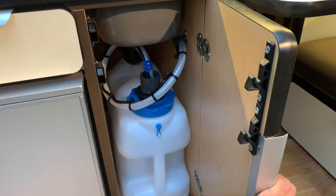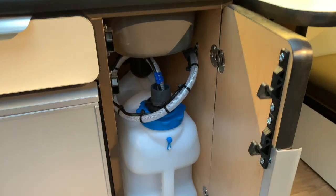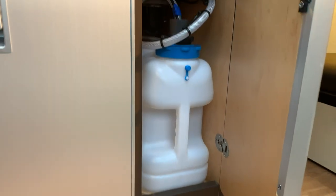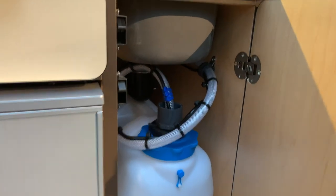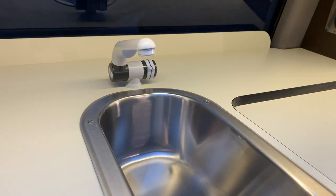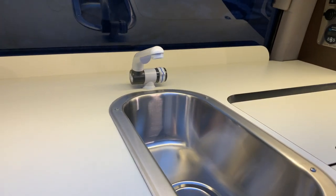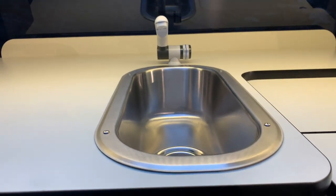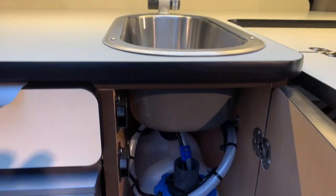Here is the storage drawer, storage cabinet underneath the sink for the fresh water. This is one of 2 5-gallon water tanks. This one happens to feed the sink. The sink has got a pump, so it's all electric. And that faucet actually has a switch integrated into it. So when you turn on that faucet, the pump starts up.